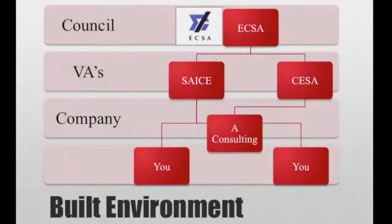Here's a brief summary. Where do you sit in the whole process? You'll have the Engineering Council, which is the council. You'll have the 2 different voluntary associations. Then you will have a consulting firm, which will belong to CESA, Consulting Engineers South Africa, as a business organization, which you can't belong to. And you as an individual that works for that firm will obviously belong to SAICE, the South African Institute of Civil Engineering. So now you get a feel for the difference between the various organizations.